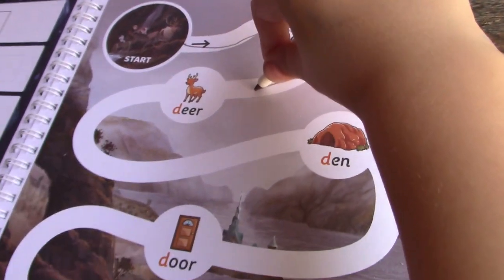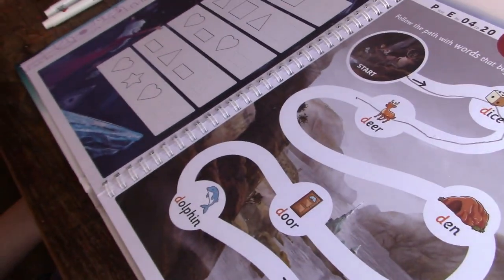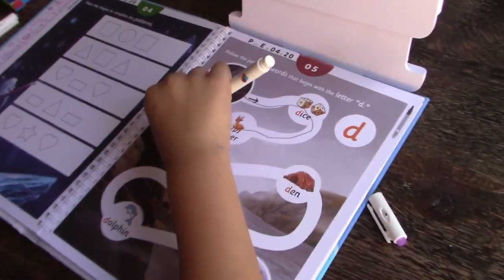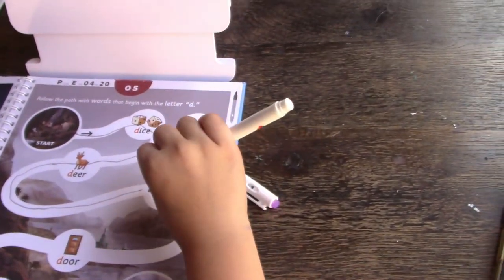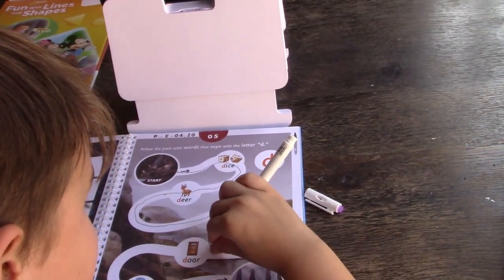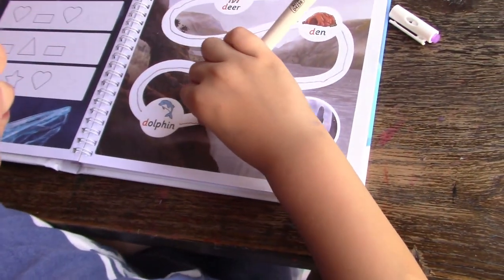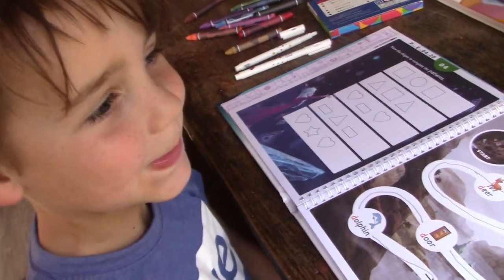So dice. Does it count, deer, with D? Does deer start with D? Da, deer. Yes. Say da. D. D. Den. Does den start with D? Yeah. The door. Yes. What is that picture of? Dolphin. Does that start with D? Yeah.